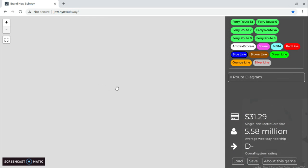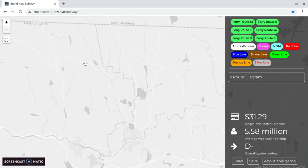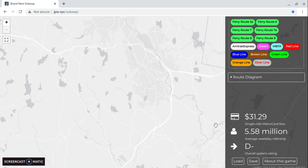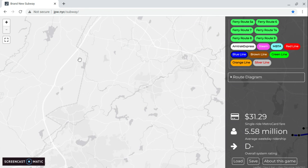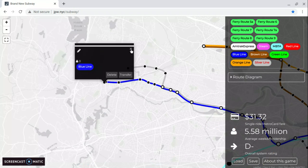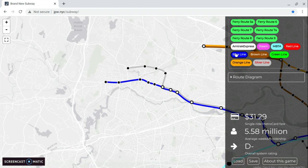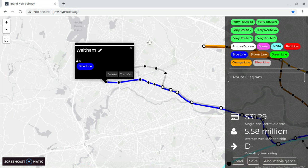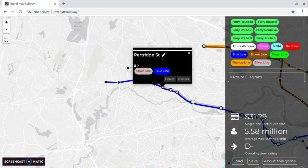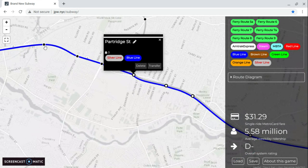You have it. Oh wow, it went all the way out there. I don't know why it does that. I'm probably going to be doing a lot of scrolling back. You have Wolf. Oh, I kind of knew it would glitch. So you have Waltham, and then they join at Partridge Street.